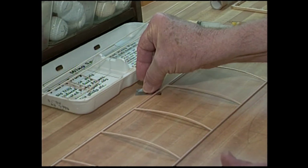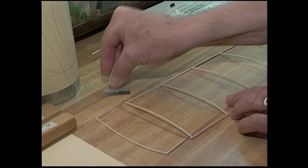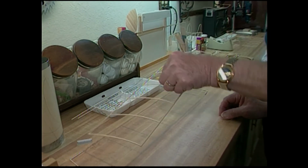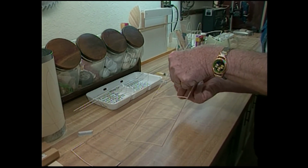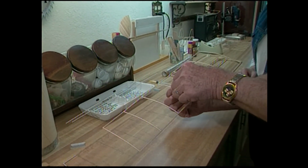Now we just go along here and just pop that loose. You see it popping loose? Okay. Now we have our whole wing. Look at that. Isn't that something? Yeah. And I'm ready to move over and start the covering process.